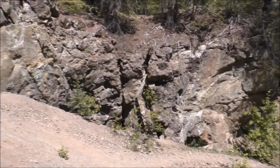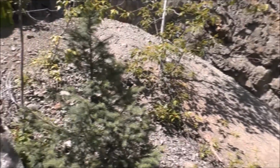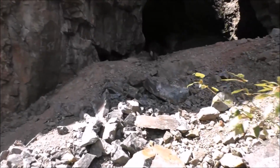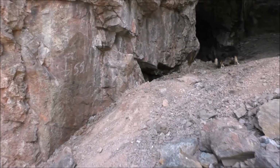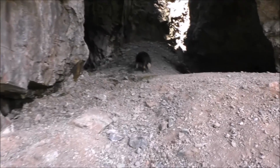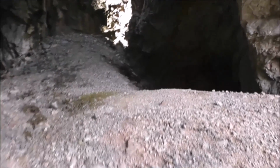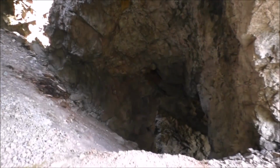We're just going to swing around here and give you a little view, see what's going on, and we will work our way into some of these levels. See what we can find. Nice thing is we've got the truck right close, and we have a ladder and ropes and whatever we need if we decide we need other equipment to get down here. But for now we just have the camera and two lights.